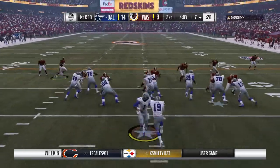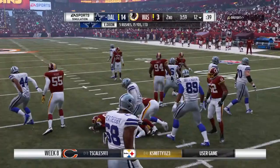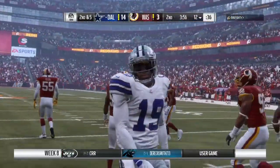All right, here we go. They'll start the drive with Dixon. And he's up past the 10 to about the 12. 5 yards on the carry. Good pickup on first down.